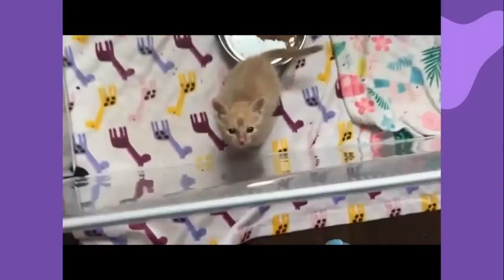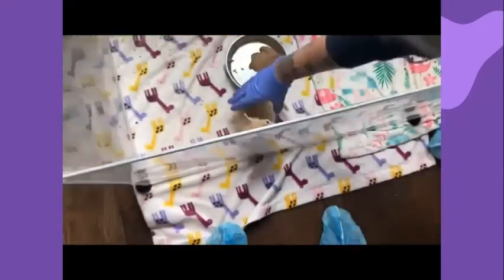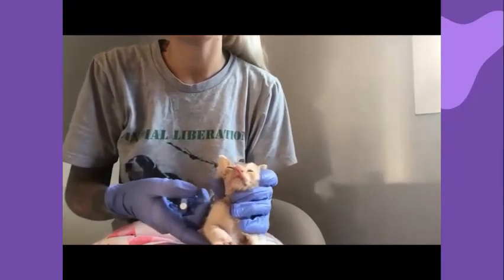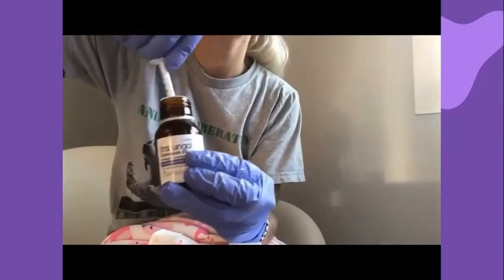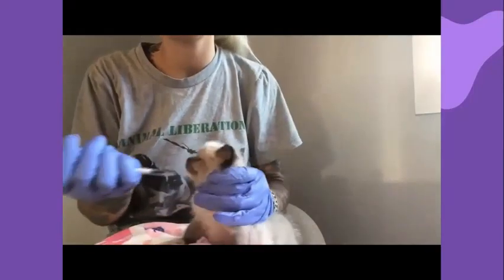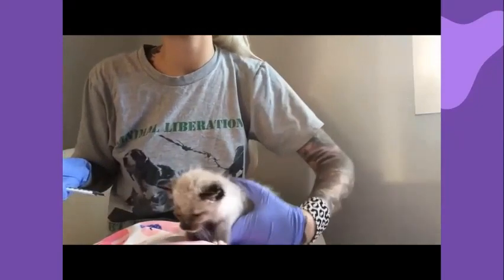Last but not least, let's talk about oral medications. Topical treatments will work from the outside in, but oral medications will work from the inside out. The most common drug used to treat ringworm is called itraconazole, and it's what I'm using with these little guys. This is a medication you'll need to get from your vet, and you'll need to dose it to the kitten's specific weight.